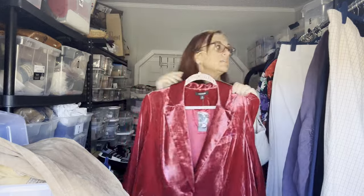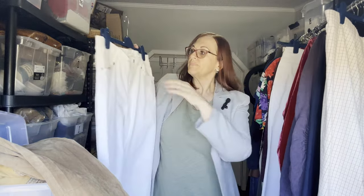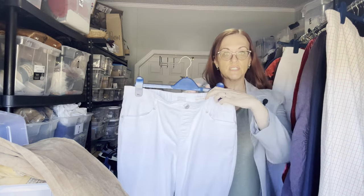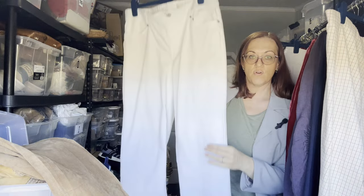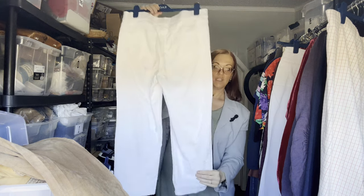Really gorgeous. Okay. Now we have some white denim. This is J. Jill Denim High Rise Cropped, size 14. White denim. J. Jill.